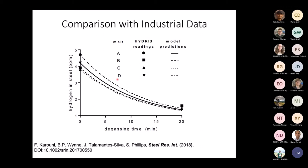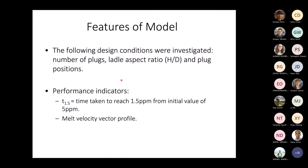So in this case, we looked at changing the number of plugs where we inject the gases, varying the ladle aspect ratio, which is easier said than done, but certainly would be something that Sheffield Forge Masters would like to know in the future. And also the positions of the plug, and tested these against the time taken to effectively remove hydrogen from 5 parts per million down to 1.5 parts per million.